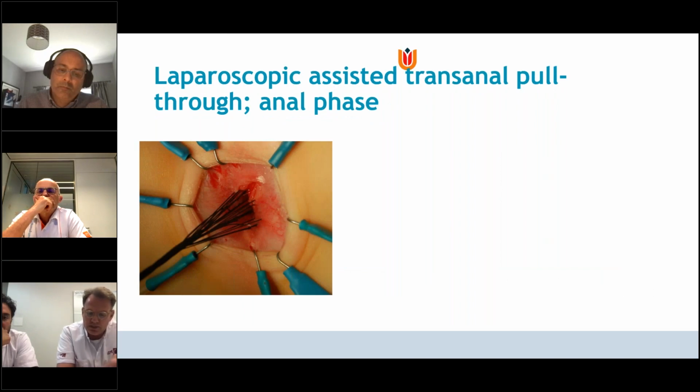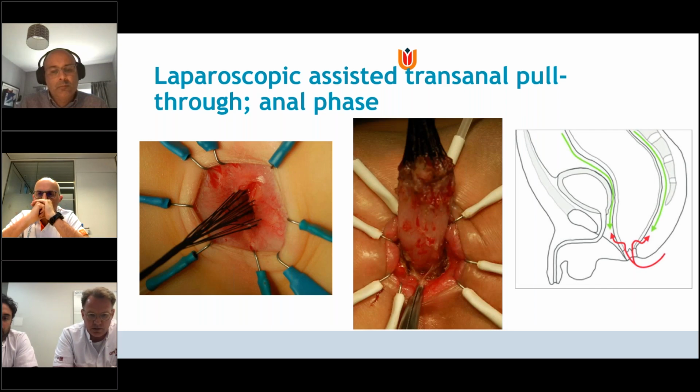Yeah, what we do then is, at the end of the laparoscopic phase, we go and check if we have enough length to pull it down deep into the pelvis. And then if we are happy with that and we don't have any bleeding anymore, we start with the anal phase. And I think we do more or less the same.